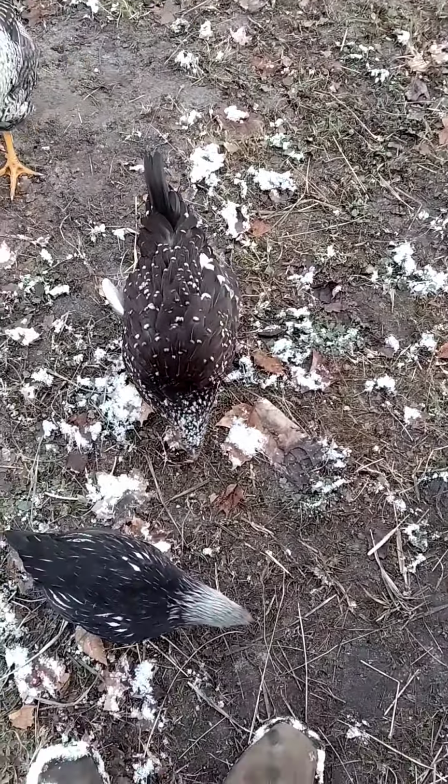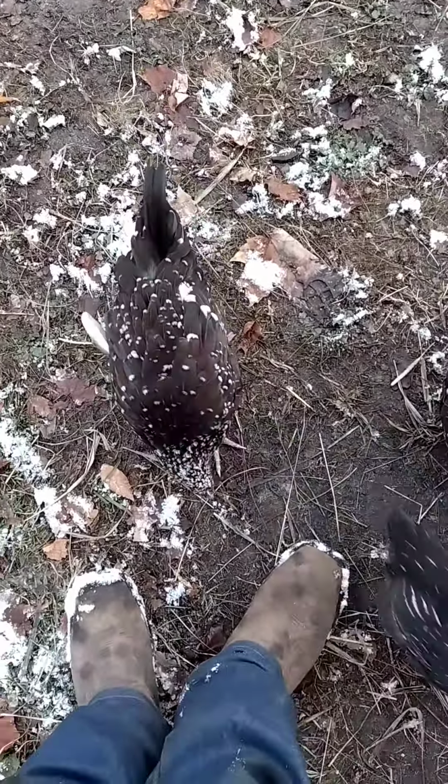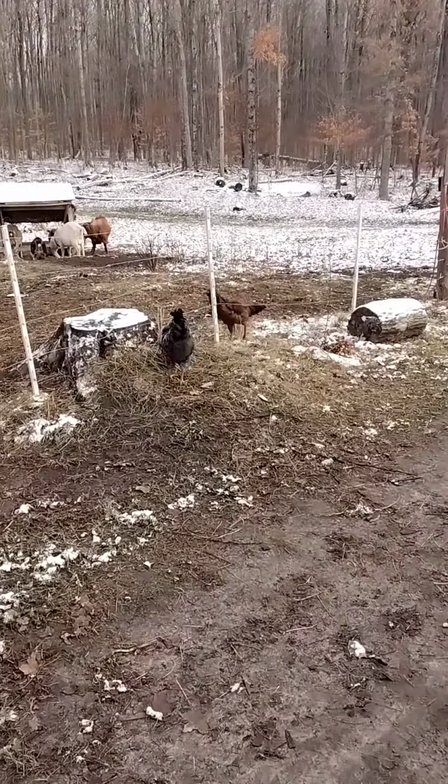Not sure what these guys are. They're definitely interested in food though. He's a big boss man. He likes to push his weight around literally. And the other ones know it. They will get out of his way.